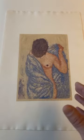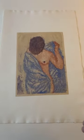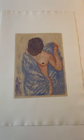And it really highlights the artist's interest in producing work that was beyond what was understood as just a graphically beautiful design.